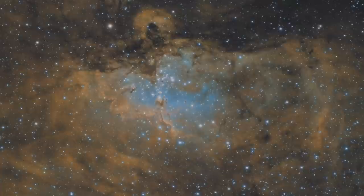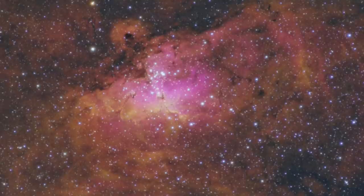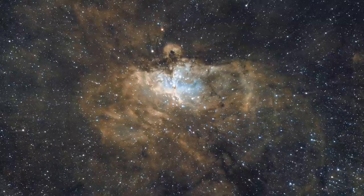I also tried doing a different palette, HSO. I like it, but I prefer the Hubble palette more. We don't feel like this is good enough for a pod though. This target is imaged way too often, and let's be honest, ours doesn't really have anything unique going on with it. We need to aim for something more rare.